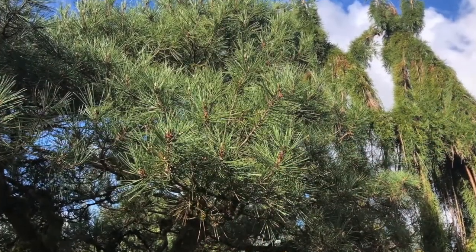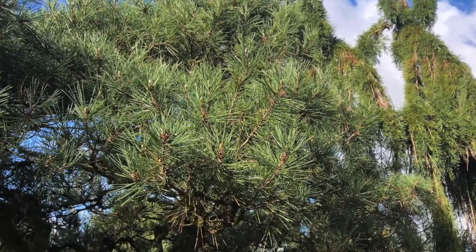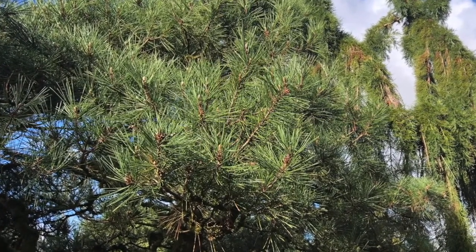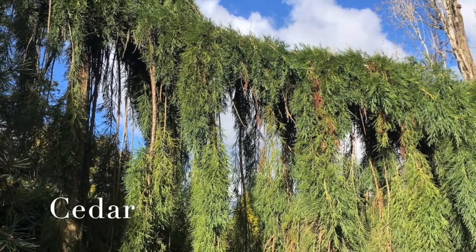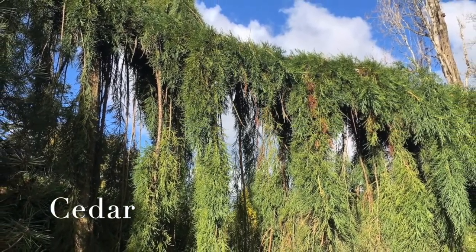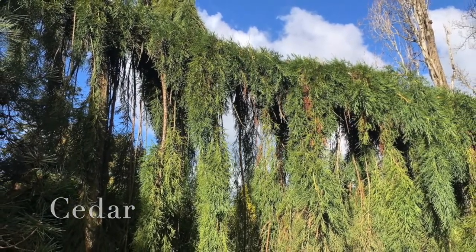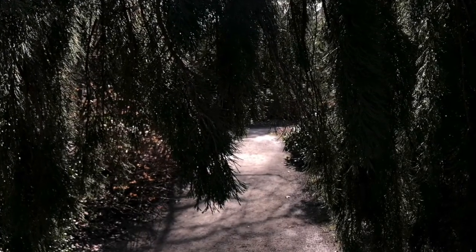Trees along this path are a mixture of a variety of evergreens and deciduous, inviting us to be here in multiple seasons. What I love is the contrast in color and texture that we see as we walk along these pathways, finding hidden areas to discover.